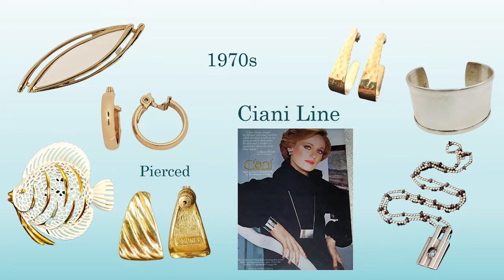Then we hit the 1970s, and you can just see how they're evolving. Things are getting streamlined and just changed over the years. They added pierced earrings because it was so popular. They decided to expand on their pierced earring lines. But they also still had clip-on, and as you can see on the middle earring on this picture, the hoop, it showed Monet's clip that they used.